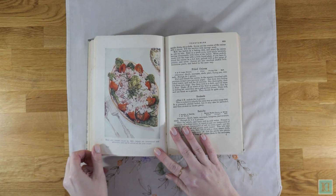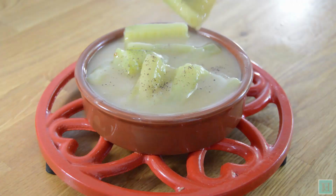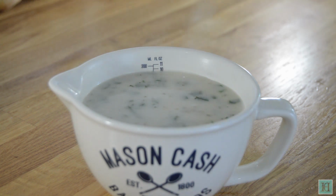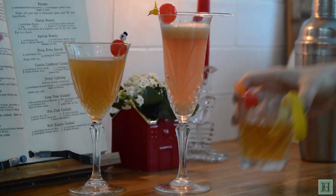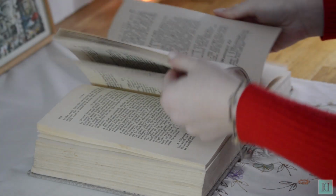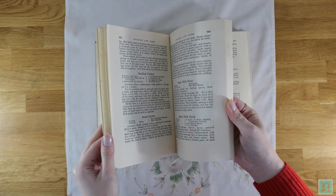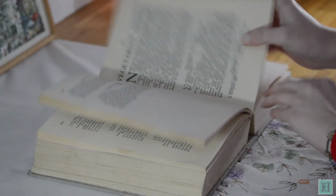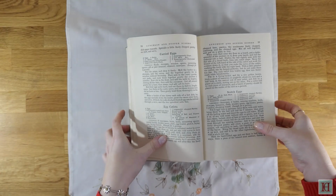from this book are roast neck of lamb with roast potatoes, stewed cucumber and maître d'hôtel sauce, gooseberry jam, sausage rolls, and the Leap Year, Clover Club and Bronx cocktails. This book has 760 pages and there really is so much in it. Not only recipes but tips on cocktail making, guidance on diets for children to the elderly, full menus even, not to mention a massive list of kitchen equipment it suggests that we should aspire to have.